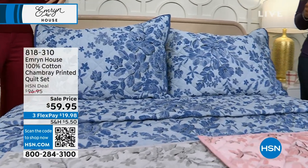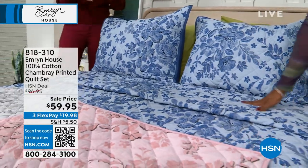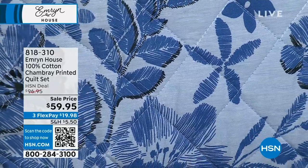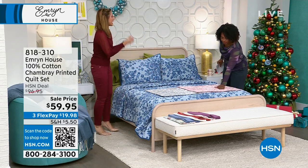We call it chambray because it's done in that chambray quilting fabric, which is a tighter weave. I was looking it up, and a tighter weave means it is going to be a little bit softer, a little more durable, a little stronger. Chambray is really great because you're getting that denim look, that sheen, but you're not getting the heaviness of it.